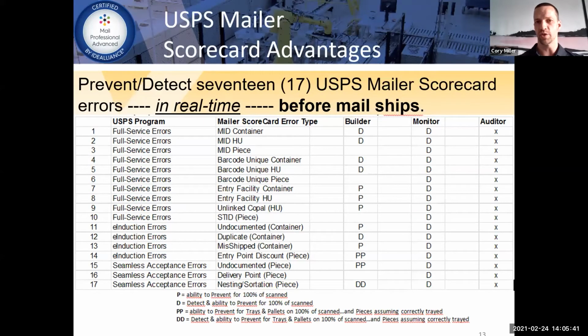Here are the 17 USPS mailer scorecard errors that you are able to track in real time before the mail ships, on both the preventive and detection side. And obviously, this is going to be taped, so you can spend some more time on it or reach out if you'd like to discuss these in more detail.